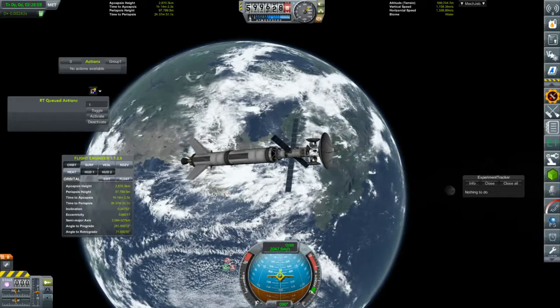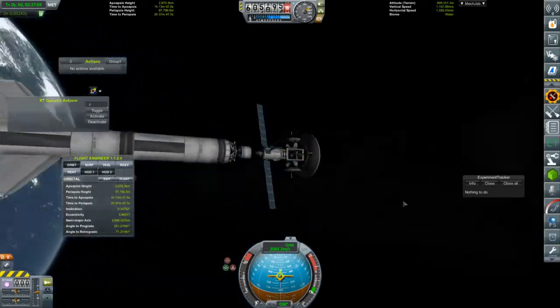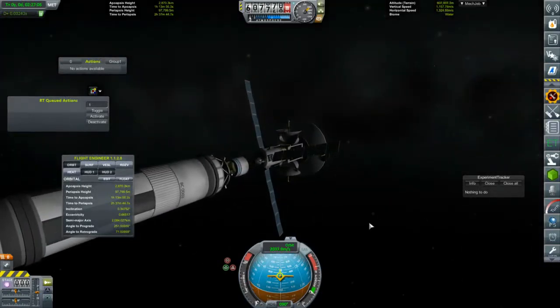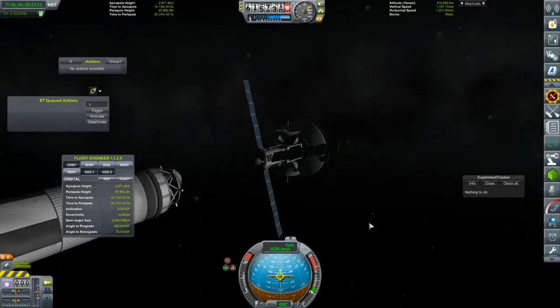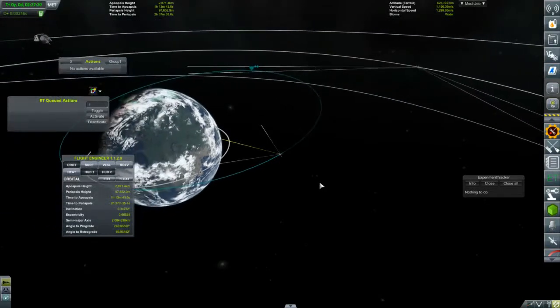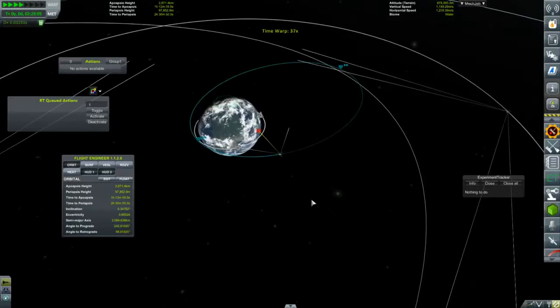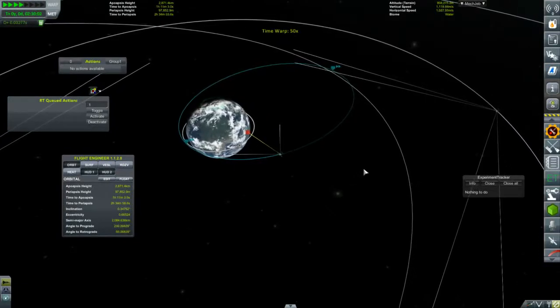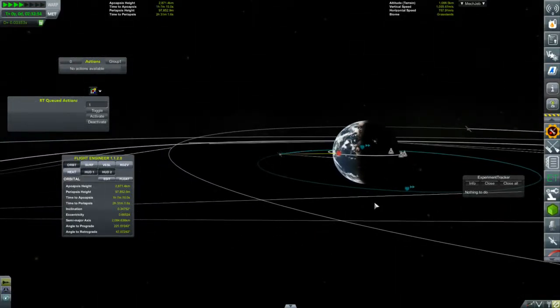And we have separation of the main stage. That's successful separation. And there she is, CompSat 1 in all her glory. Just to give it a little test burn there. And it appears we're going to do a warp out there to close to our apoapsis. Now the key here is to make sure we maintain comms line of sight throughout the warp.